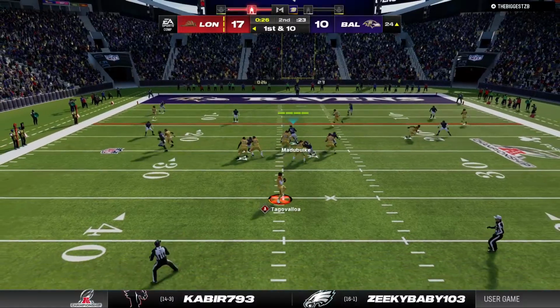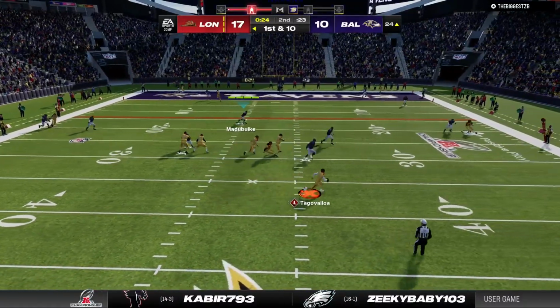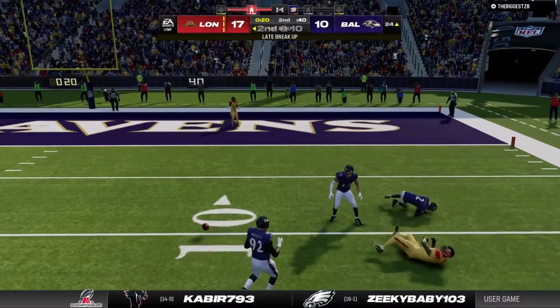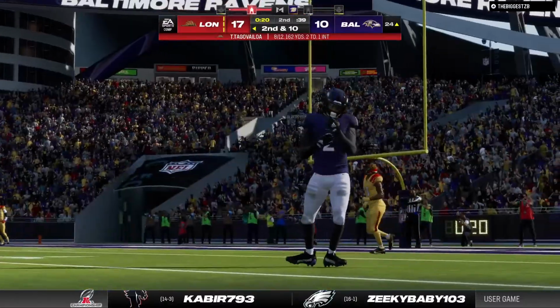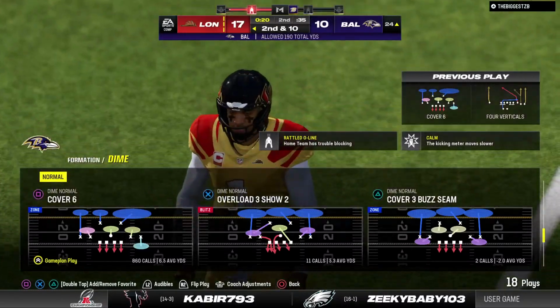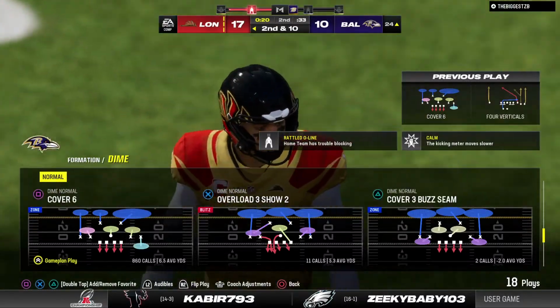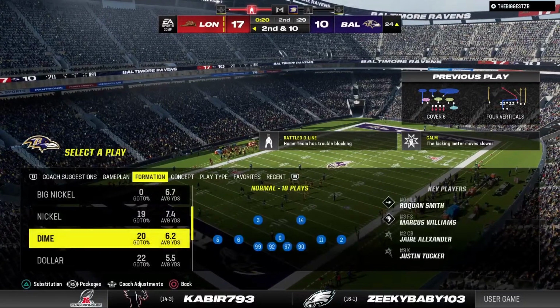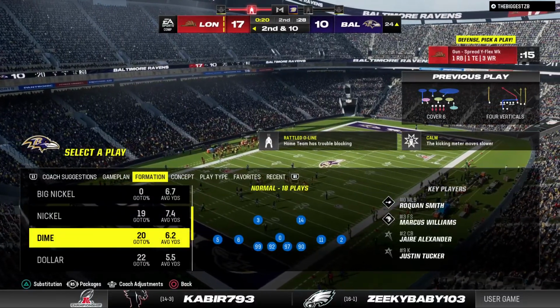After the turnover, it's Tua, flushed out right, and that's going to be incomplete. Too tough to hold on to that one. It's 2nd down. They started this drive backed up against the wall by the turnover, but I love their fight. Planted their feet and forced the incompletion on 1st down.